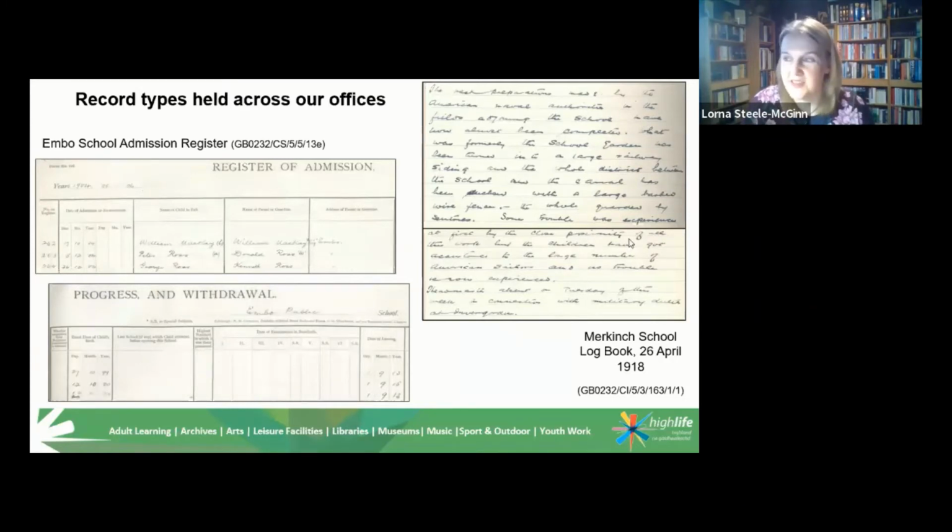In places such as Embo, as you can see there, it's not filled out because it will just be everybody lived in Embo in Sutherland. So there's not necessarily a huge amount more detail there. The picture on the bottom is the other half of that page. It's spread across wide, and so that will give you the child's date of birth, if they came from a previous school or they go on to another school, and the date of leaving.